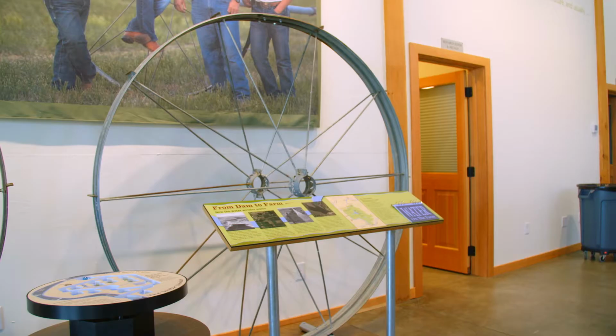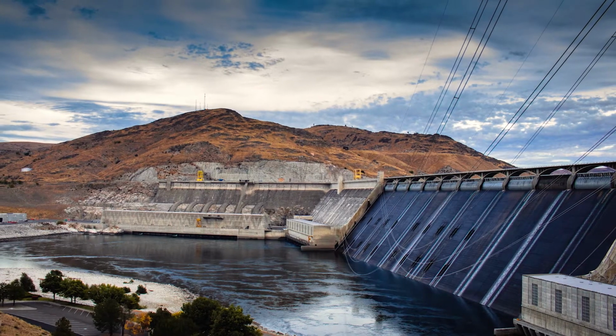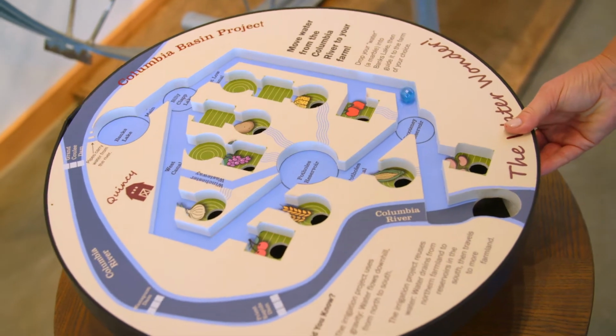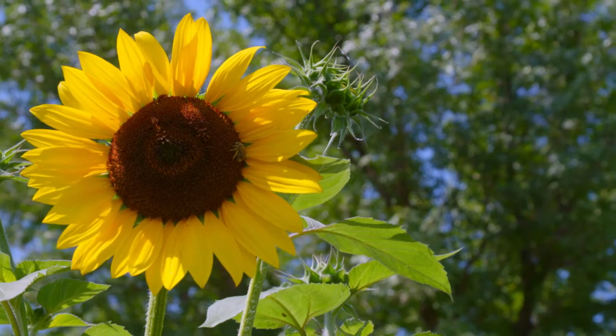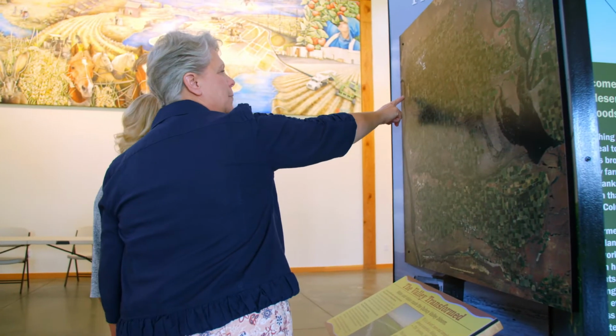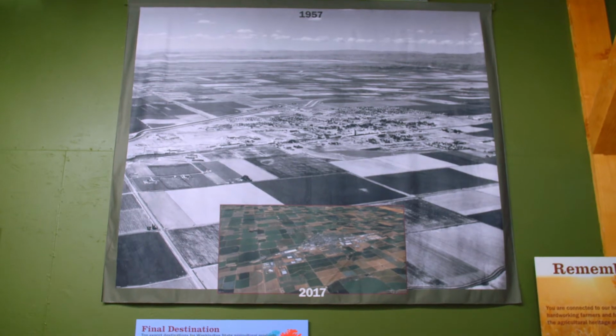In this area, we really have focused on irrigation and water. Construction of the Grand Coulee Dam made irrigation possible for areas like Quincy, turning the desert into the perfect place for farmland. So 7 to 9 inches of precipitation a year here is all we get. Wow. So the irrigation is very important. Thank goodness for irrigation. Yes. You know, here's a little piece of dry land. That's what this all looked like prior to the water coming.